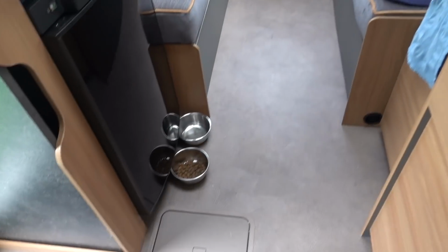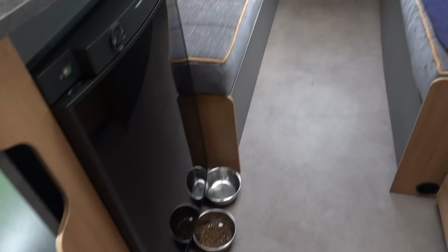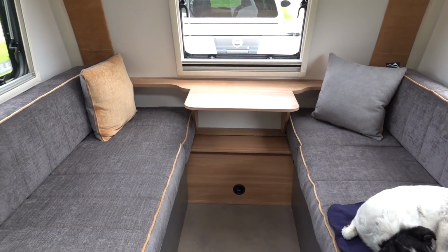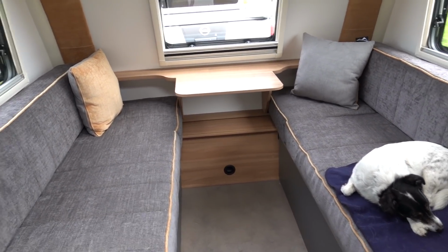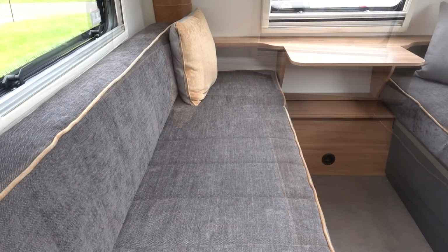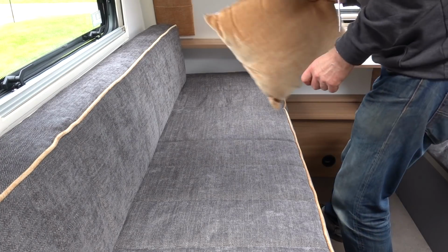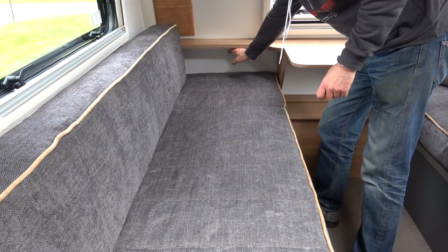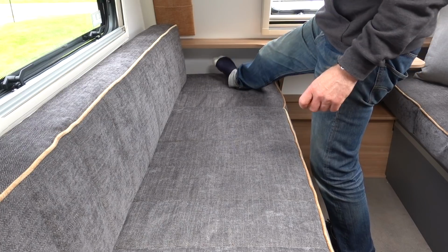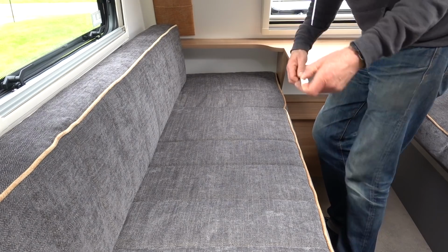So there you go. One last thing which is really neat is the battery is in the floor, which gives you fantastic weight distribution. So the next thing I'm going to do is measure one of these bunks and see how long that is. But what you've got to bear in mind, folks, is this bit here. If you've got your feet, I mean, they might go on. Yeah, actually, they do go under that shelf. So how long is this bunk?